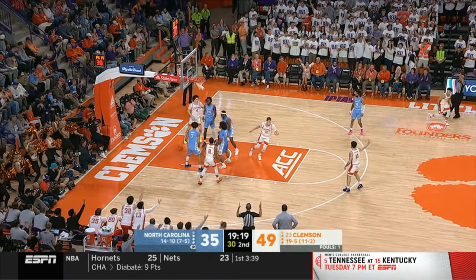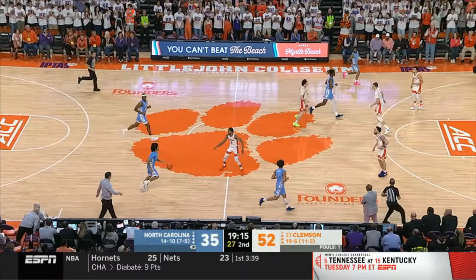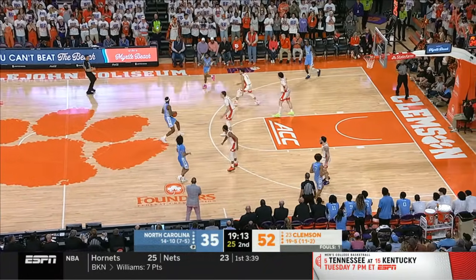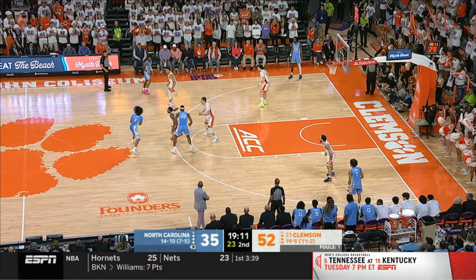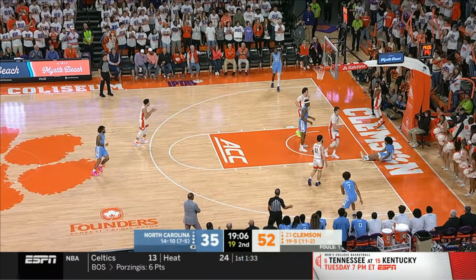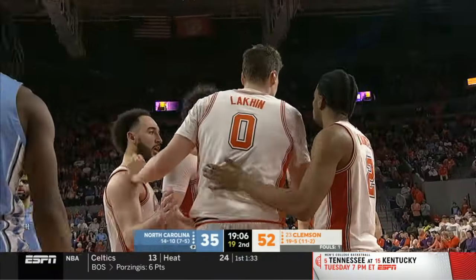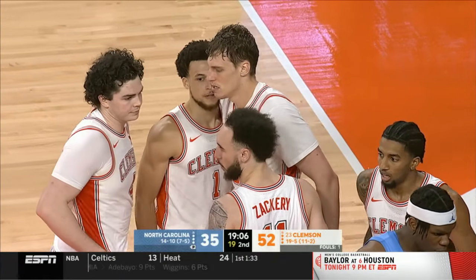R.J. with 11. And a quick strike again. Hunter on target. They have been shooting the threes. And playing zone against a team that's shooting 38.8% from beyond the arc in ACC play is different, as Victor Lockett becomes Victor blocking on the interior. OB, he's getting it done on both ends of the floor.